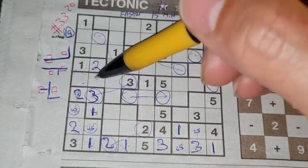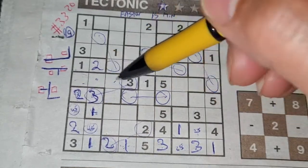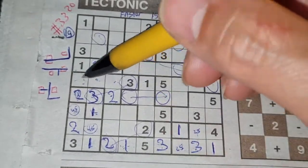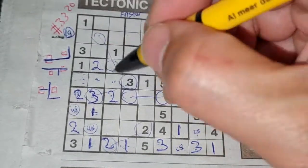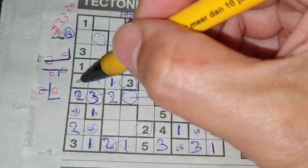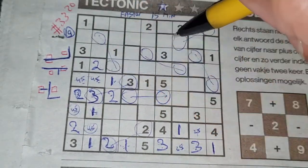These 3 boxes surrounding the 2 cannot be a 2. So 1 box left for the 2 should be here. These 2 boxes cannot be a 1. So 1 box left for the 1 should be here. 2 numbers left in this area for the numbers 4 and 5. Let me mark those 2 boxes, 4 and 5.